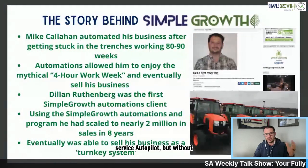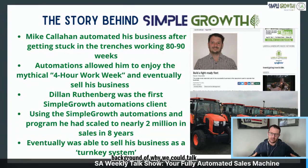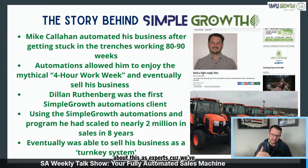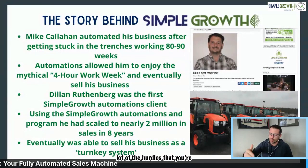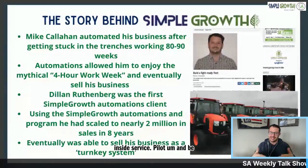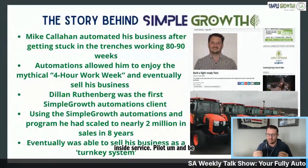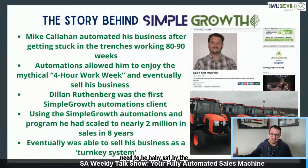But without any further delay, I wanted to give you at least a little background of why we could talk about this as experts, because we've lived in the trenches that you're living in. We've seen a lot of the hurdles that you're going to see or have seen, and we can show you how to build a fully automated machine inside Service Autopilot and be able to buy that time back and create predictable systems that don't need to be babysat by the business owner or manager.